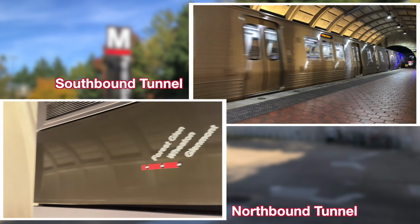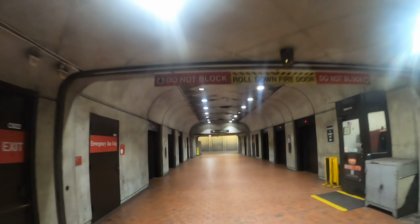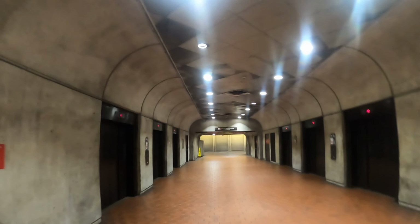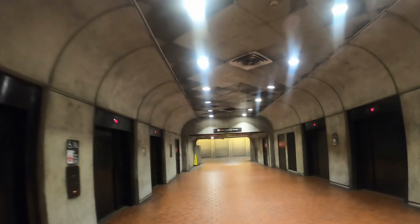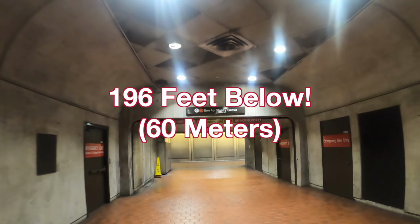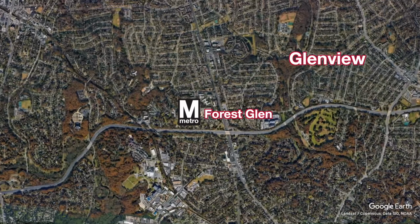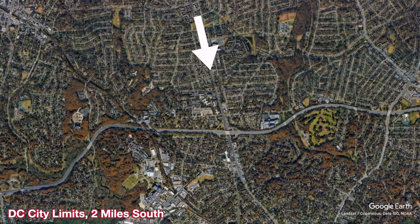The station features 2 separate tunnels instead of one large station cutout seen in most other underground stations on the system. This was done to lower the cost of tunneling. Honestly, it's impressive they were able to build this in the 1980s. It's also the deepest station on the entire metro system at 196 feet below the surface, hence the need for the escalators. The station is located in the middle of the Glenview, Homewood, and Woodside neighborhoods, and is a short walk from Georgia Avenue, which goes all the way to Washington, D.C.